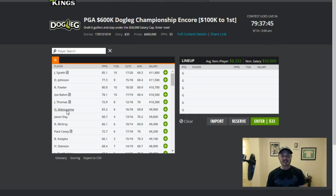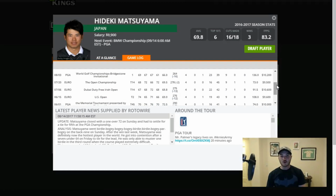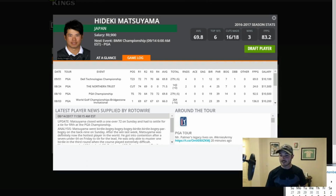The first of those guys is Hideki Matsuyama. A few weeks ago, Matsuyama would have been in the same exact conversation that we're having about Jordan Spieth, Justin Thomas, guys who are just lighting the world on fire. Matsuyama's cooled down a bit as of late, but what you have to remember is these guys did not play last week. They haven't played since, what was that? Sunday the 27th? No, that can't be right, the 3rd. Sunday the 3rd is the last time that these guys played.